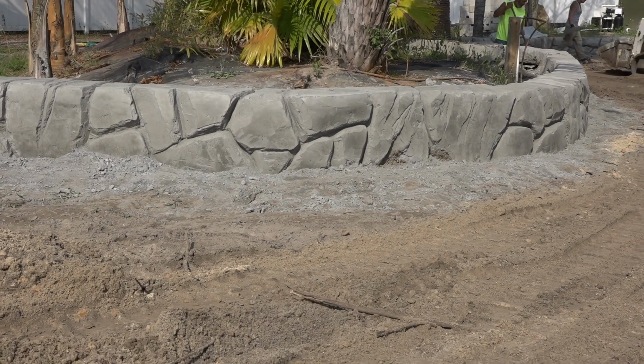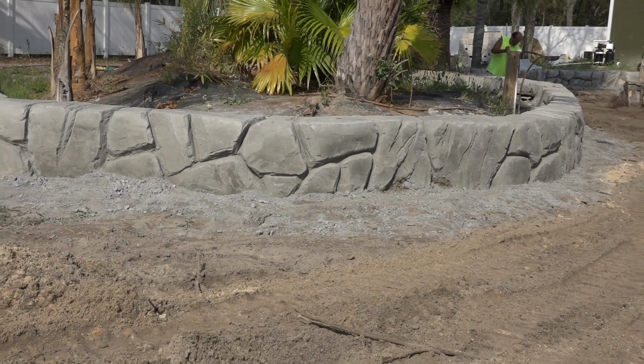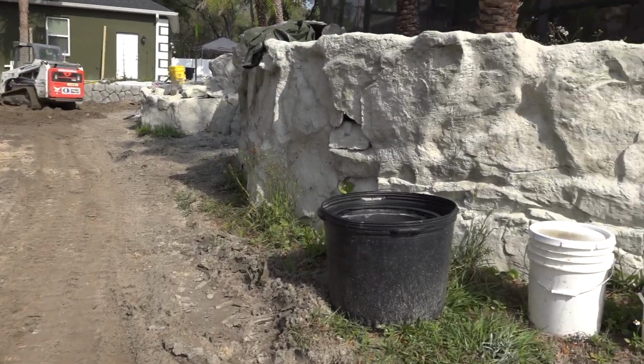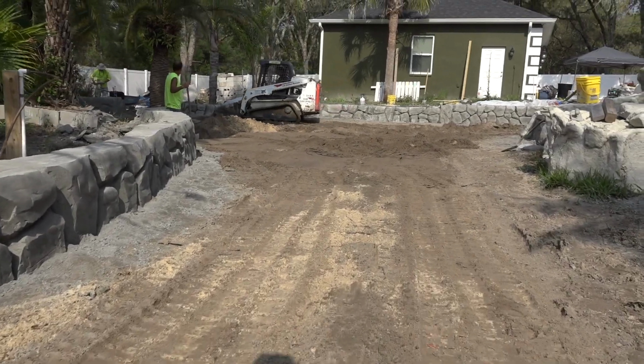All right, here we are in Weeki Wachee, Florida, continuing on the project here. We got walls done yesterday. Now we're doing a little bit of grading because we're going to pour a big patio inside here too. All part of the project here.